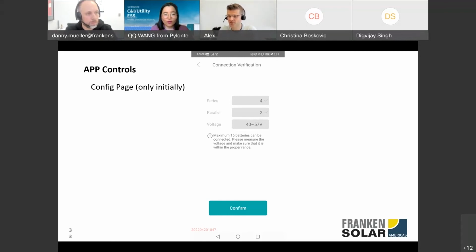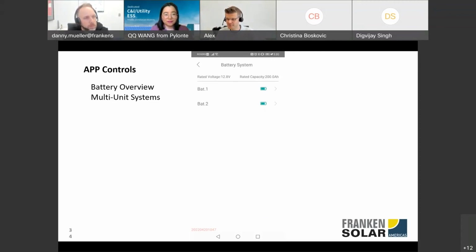The next page shows an example where you, for example, have a 48-volt nominal system, and you want to have 2 strings of 4 batteries, so 8 in total, and that would be exactly series 4, 2 strings in parallel, and now the correlated voltage between 40 and 57.